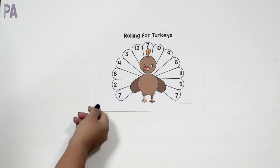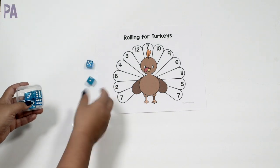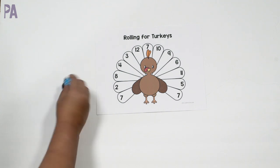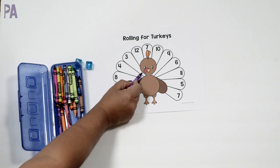Rolling for turkeys. This one is really easy setup. Get some dice from a game that you have, or get some from the Dollar Tree. They have them there too, the whole package. And you're rolling, adding, this is 3, and coloring the correct feather turkey. It's just such a simple game.